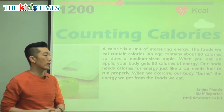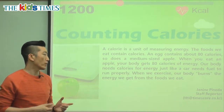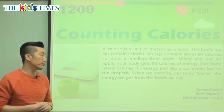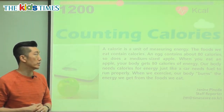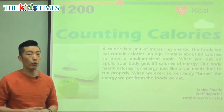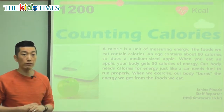When we exercise, our body burns the energy we get from the foods we eat. So when we play sports or when we run, our body is using the energy that we've gotten from our food. That's why we need to eat again and again, so that our body has more and more energy. Some foods have more calories than others, so it's important that we see how many calories we take in through our meals.